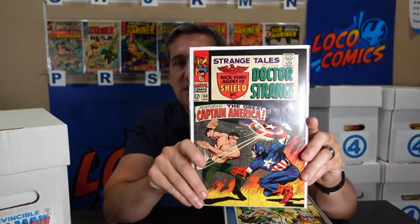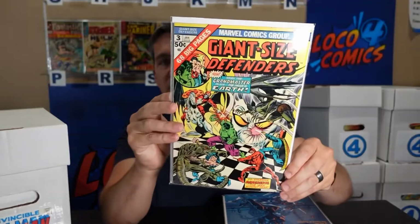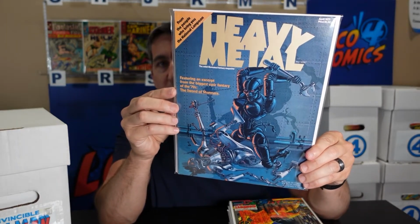I'll just go through a few. This one's Strange Tales 169. This is a First Vow. Try to get rid of the glare there. And so I'll have that one. I've got a Giant Size Defenders number 3, First Korvac. I don't have that many magazines, but I do on this sale. I have a few, including this first issue of Heavy Metal. I got this from a collection, so I don't collect magazines typically, so I'll have several of those.